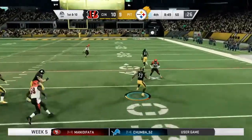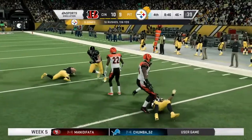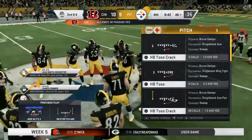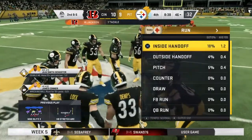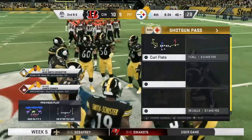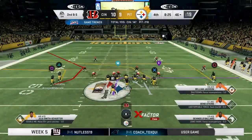Now they try the right side here. Brought down by the cornerback, William Jackson. When we see those runs to the perimeter, when we see those runs to the edge, we think about big breakers, don't we? In this case, it was a modest gain, but it does open up possibilities here on 2nd down. Following the pickup of 4, here's 2nd and 6.